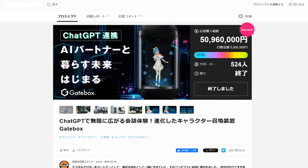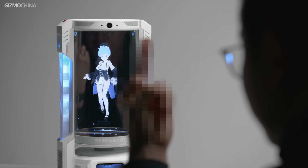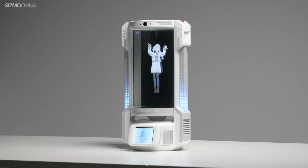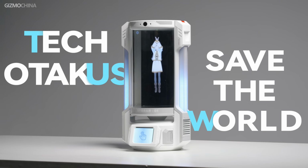Through this video, I hope you can see SyBran's dedication to bringing anime waifus into our world. Code 27 isn't perfect yet, but the team's passion is real. Gatebox's V2 has ChatGPT integrated, but Code 27 pushes boundaries even further. It reminds me of MiHoYo's slogan, perfect for SyBran's team, Tech Otakus save the world.